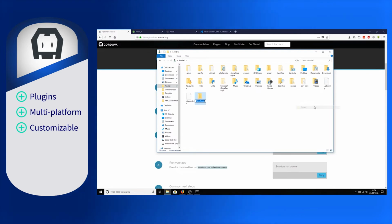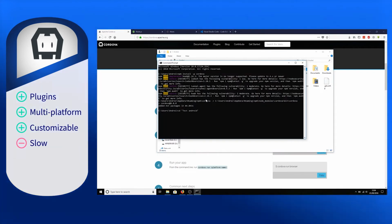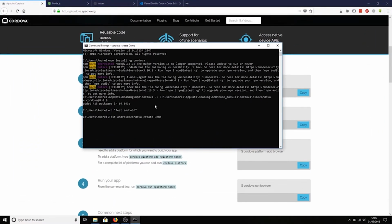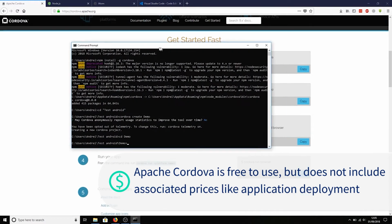Some cons users mention are that the plugins can make the app sluggish or slow when you transfer and reuse items. Also, it is hard to configure because it requires the use of command line or advanced knowledge of the Cordova script system. Cordova itself is free to use, but doesn't include the cost of other steps like app deployment, which could run into the tens of thousands depending on the complexity of the application.